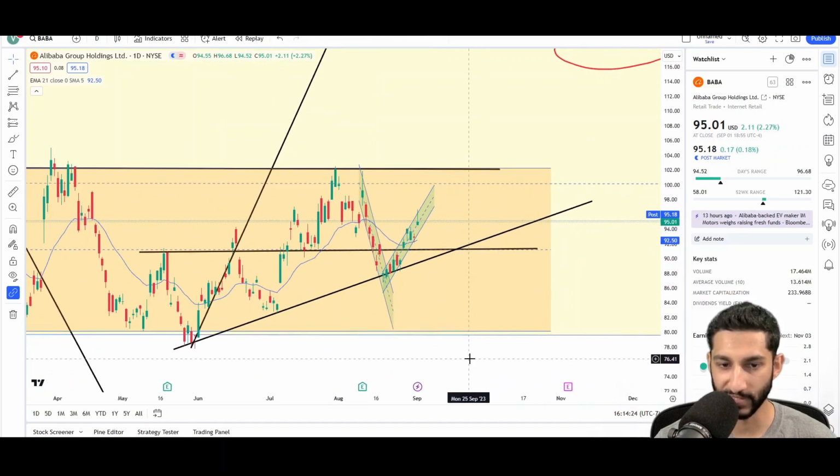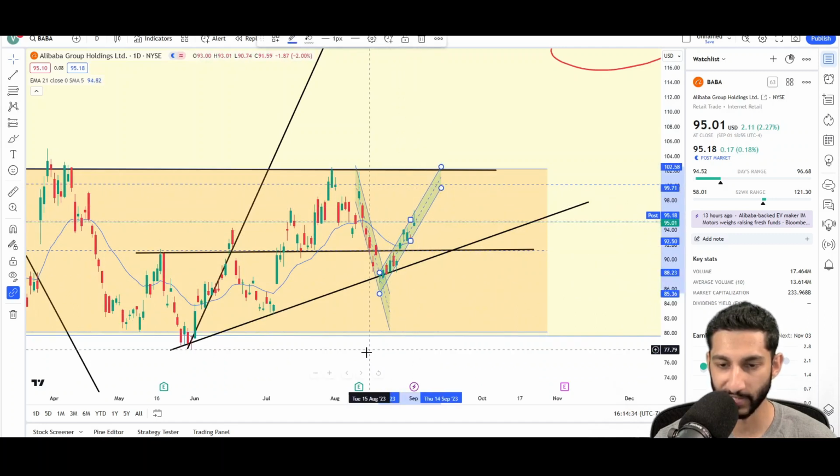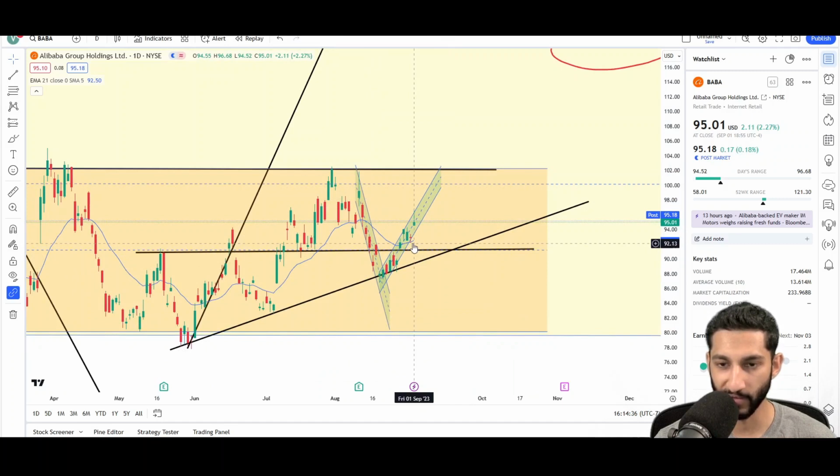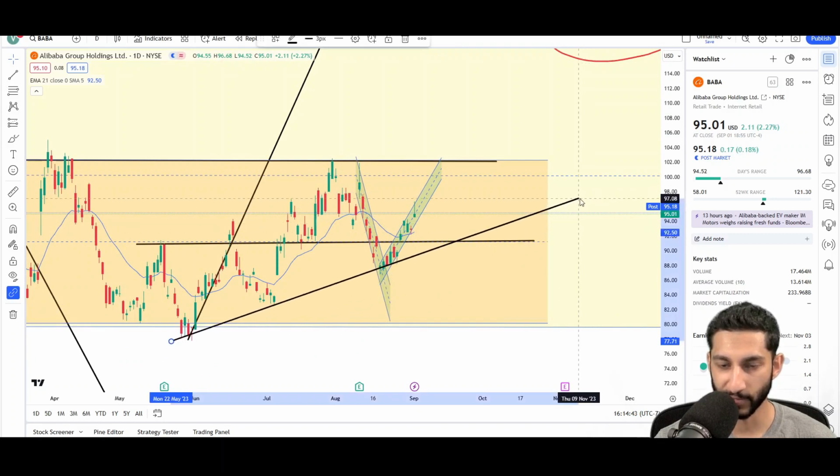So where do I see the future outlook for BABA's price? Well, since we're maintaining this upward momentum, there's a good chance it can continue to maintain the upward momentum. We are above the EMA, which is a good sign. So that shows some strength by the buyers. And we also are still respecting this trend line and staying above it. So there's clear bullish imbalance in play.